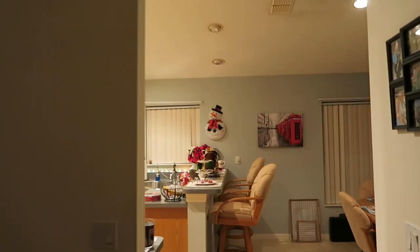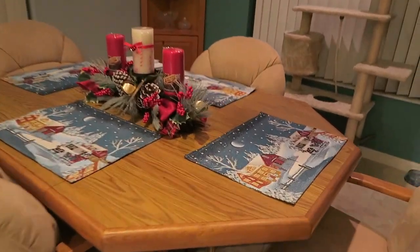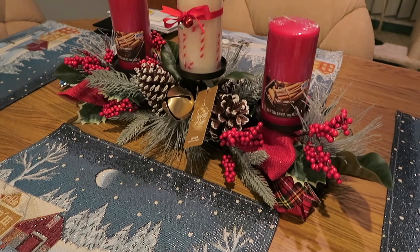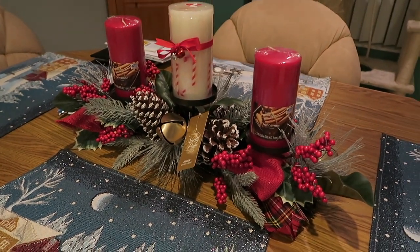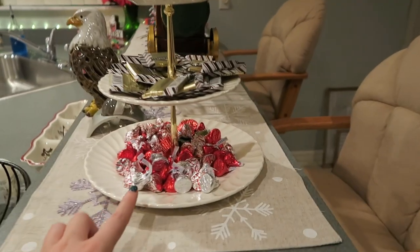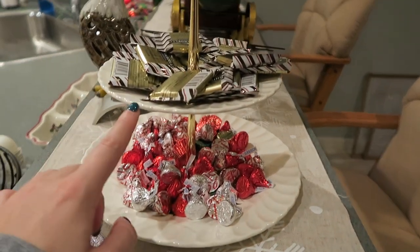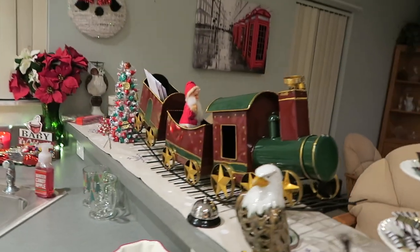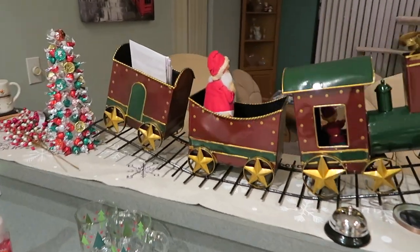So moving on to the kitchen, we have the kitchen table, which has really pretty placemats on it, which I got a couple of years ago. And then this centerpiece I picked out at Kohl's with a few candles. Over here we have a little tray. It has holly on it, and on each little plate there is a few little assortments of candy. We have a little Christmas train with a little Santa Claus, and we put our mail in it.